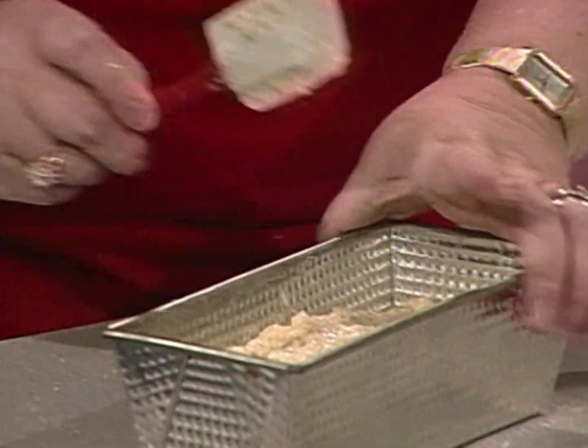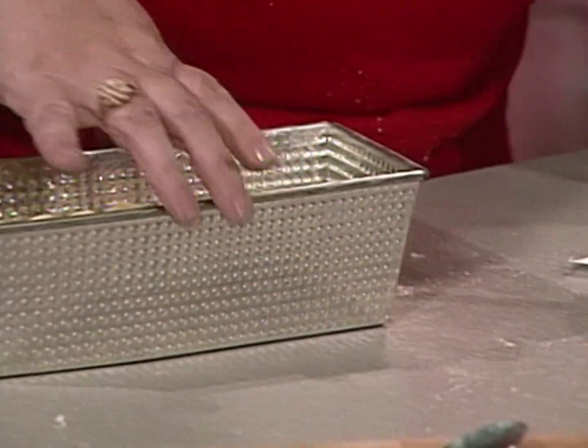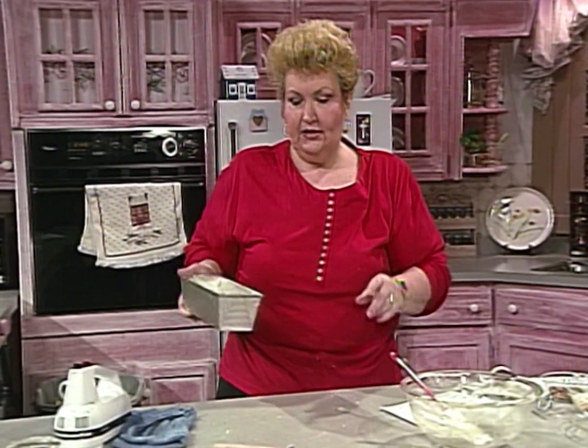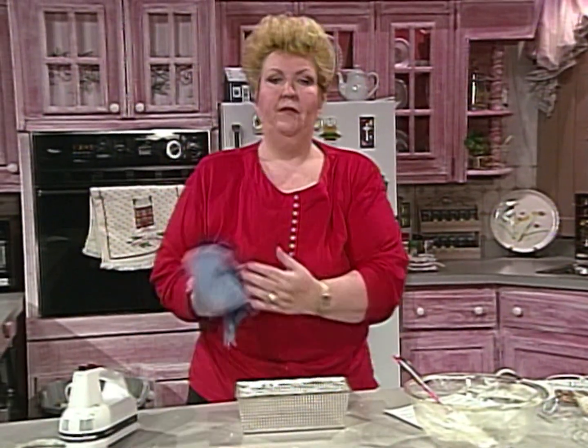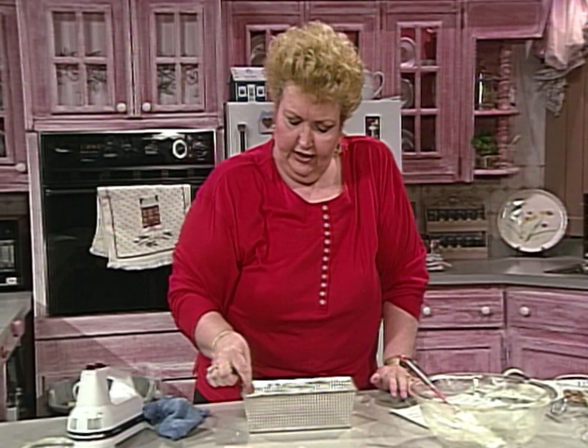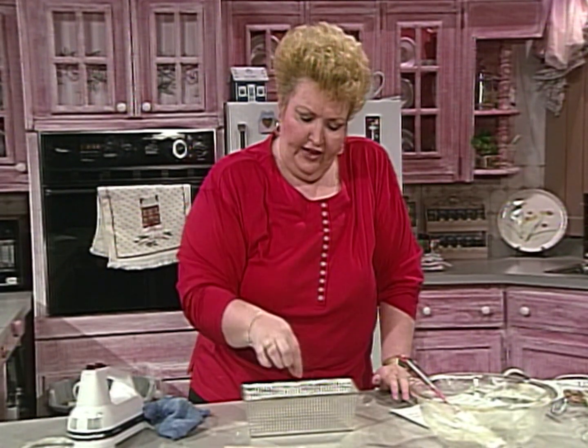All right, we're going to take this and put it in a 350-degree oven for 45 minutes. Now, don't automatically say, well, 45 minutes is up, it's done, bring it out. Because you know what will happen probably? It'll fall. You take a toothpick, don't put it at this end, don't put it at this end, put it right in the center, the highest, thickest part.